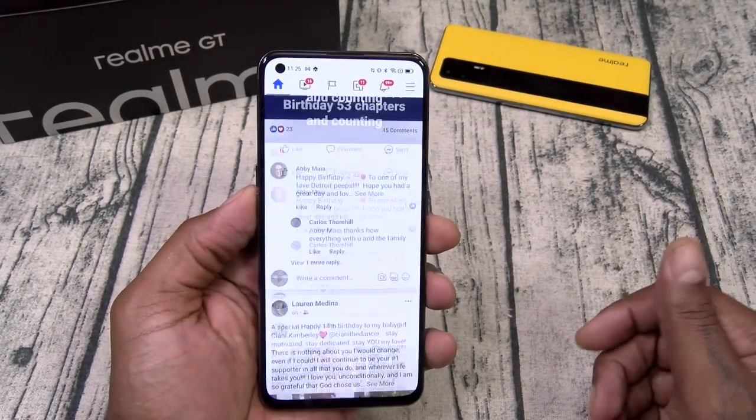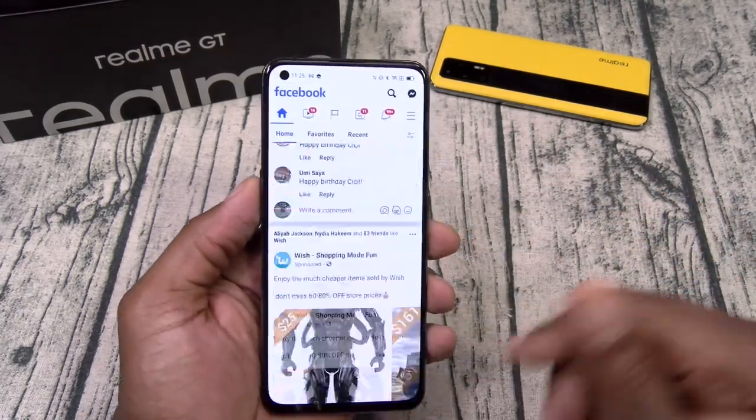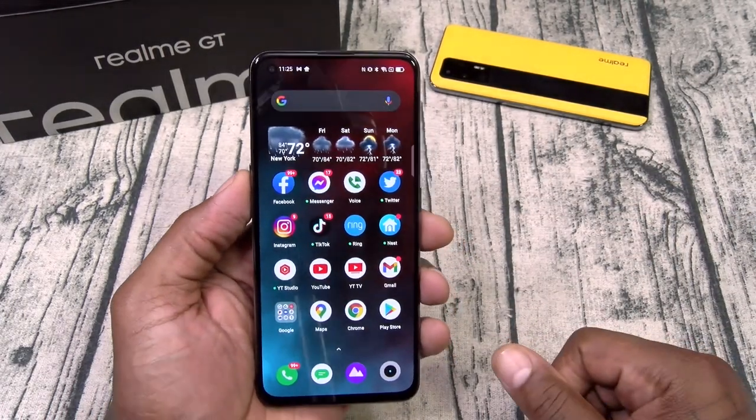All right, so this is how your Facebook scrolling is going to look. Full screen, 120 hertz. Beautiful. Bong, exit out of that.